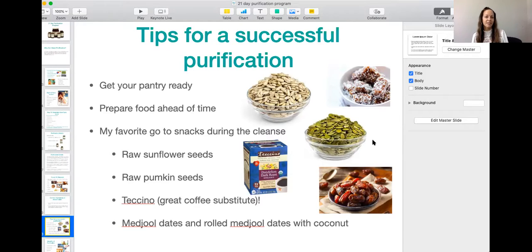And I put on here the Ticino, which is kind of my coffee substitute as I'm going through it. It's dandelion root, and it's also got some prebiotic inulin in it, so it's a really nice substitute for coffee as you're going through. There's obviously no caffeine. You can have as many herbal teas as you want as well. Green tea is a really nice choice, a good non-caffeinated green tea. And I like to do the Ticino in the morning like my coffee. It's dark like coffee, so it makes you feel like you're having it.